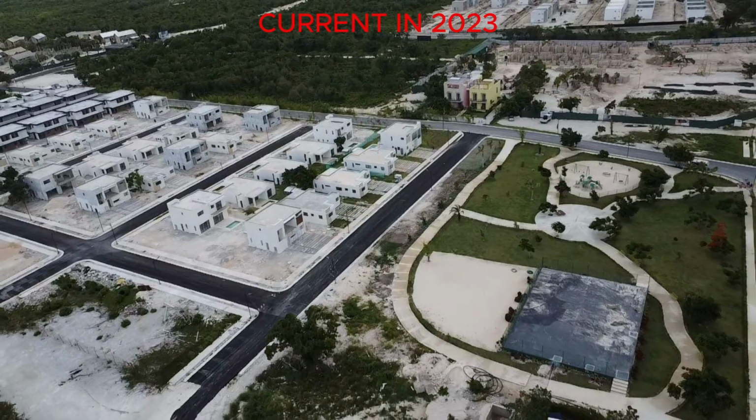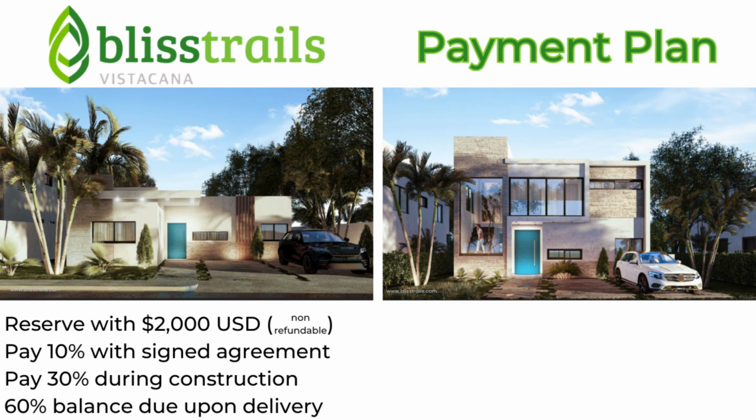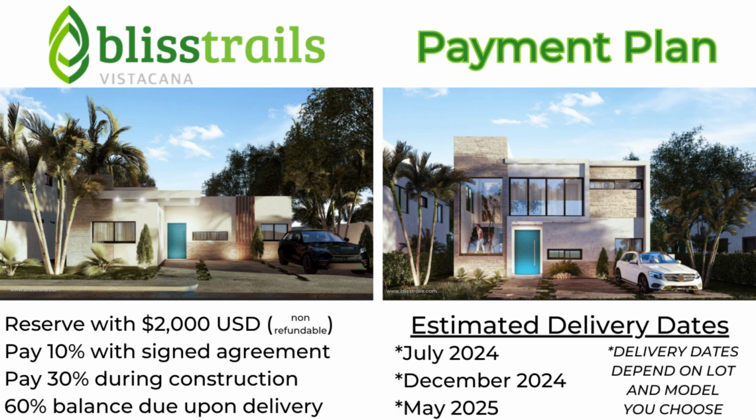Let's go over the payment plan. Reserve with $2,000 US. Pay 10% down with signed agreement to purchase. Pay 30% during construction. The 60% balance is to be paid upon delivery. You can choose to pay it in full or you can acquire financing. The estimated delivery dates are July 2024, December 2024, and May 2025, depending on the lot you choose.